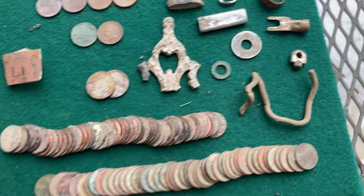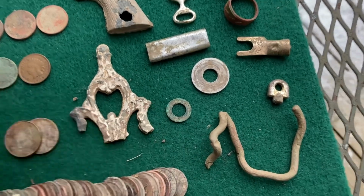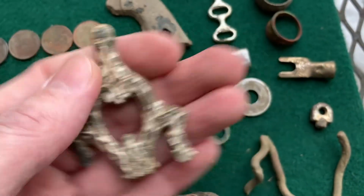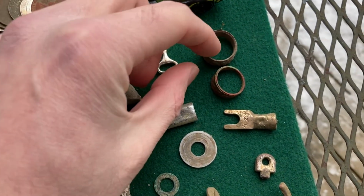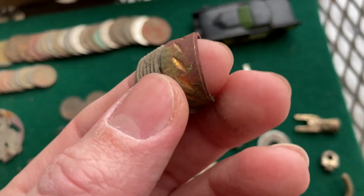In fact, we'll go over here and look. This is other stuff that sounded good in the ground, but it was really just trash. A big piece of copper wiring, some little washers, copper washers and stuff. Some sort of decoration, probably off of a piece of furniture. I think it's zinc. Grip off of a toy gun. 2 keys, or not keys, rings right here. This is actually a piece of like a threading for something. That's actually a real ring.